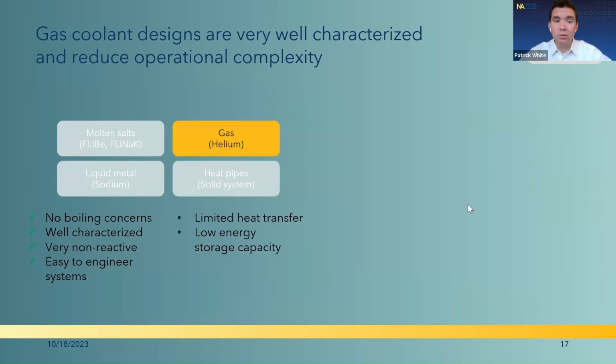That being said, it also has some drawbacks. The first is that just running gas over nuclear fuel really is not that efficient for heat transfer, and it has an extremely low energy storage capacity. If you start to heat up gas, the temperature will increase dramatically based on the volume and mass of gas that you have. And so what that means is that you can't rely on that gas to help absorb that heat that might be released if you lose the ability to cool the reactor. And so you have to start to think about how you can design your system differently so it doesn't necessarily rely on the properties of the coolant to ensure safety under all conditions.